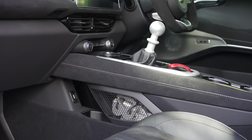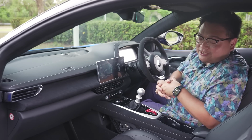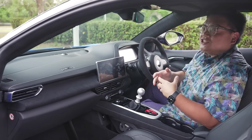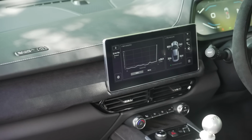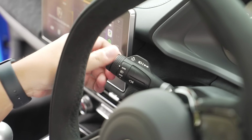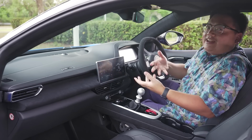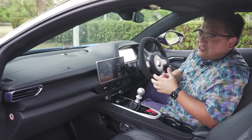still looks great here. But yes, I'm not going to ignore the big elephant in the room, because this car does share quite a fair few parts with the Proton X50. The center screen over here, all the aircon controls, both the knobs behind the steering wheel are taken directly off the Proton X50. I'm not going to deny that obvious fact.